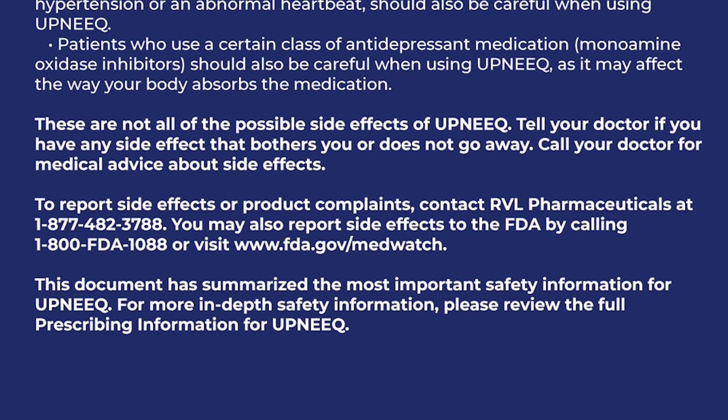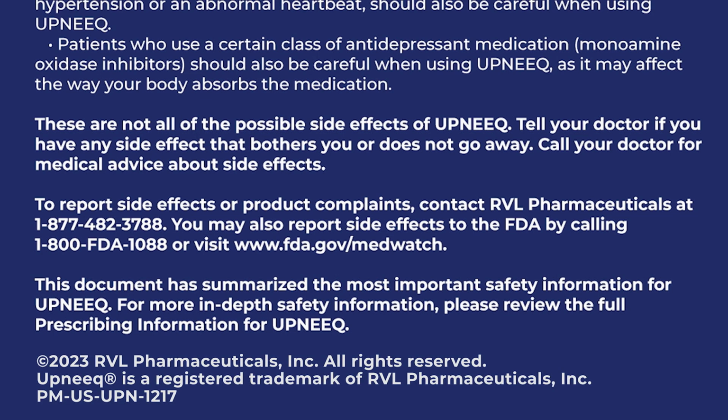To report suspected adverse reactions or product complaints, contact RVL Pharmaceuticals at 1-877-482-3788. You may also report suspected adverse reactions to the FDA at 1-800-FDA-1088 or www.fda.gov/medwatch.